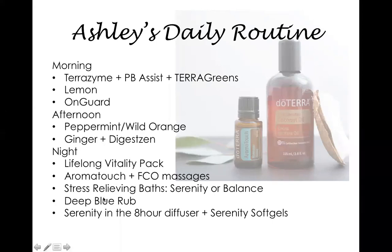At night, I make sure I take my Lifelong Vitality pack. My husband, actually, I give him Aroma Touch with fractionated coconut oil, and he massages me. So get your husbands to do that for you. And then sometimes I'll take a stress relieving bath and I'll just add Serenity or Balance oil, or I'll use the bath salt that I've made. Deep Blue Rub is great for after you get a massage, or if your husband is just way too tired to massage you, you can find relief in using Deep Blue Rub on your body aches and pains. And then I already mentioned this, but I use Serenity in the 8-hour diffuser and Serenity soft gels to get a good night's sleep.